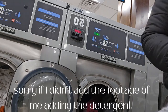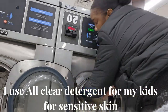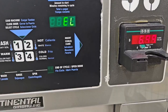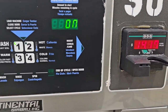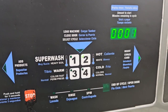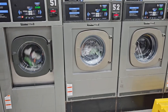I think I deleted the clip where I added the detergent. Sorry if I didn't add that clip, but I usually use the All Clear detergent. So I used the clear one for my kids, then I used the one that has scent for us. So I used 2 different detergents. These machines are the big ones and they are both $6.99, while the small ones are $4.99 or $3.99, I can't remember.